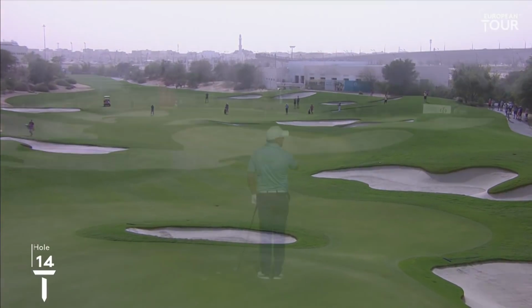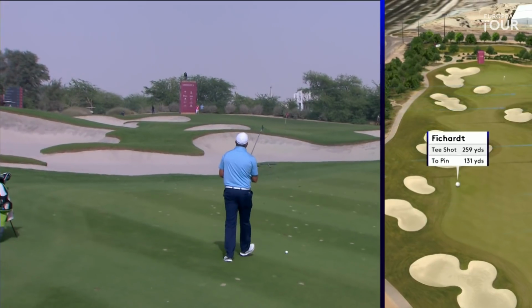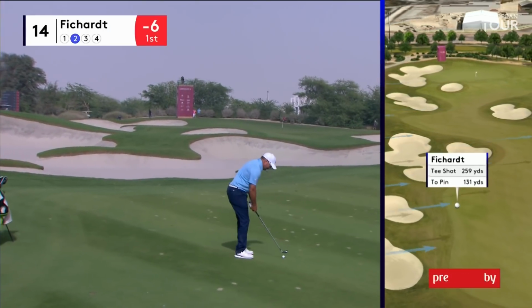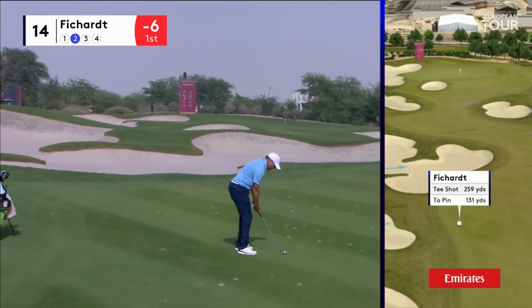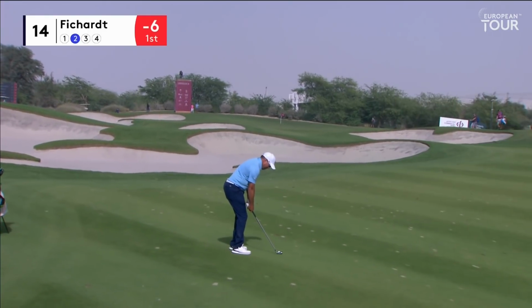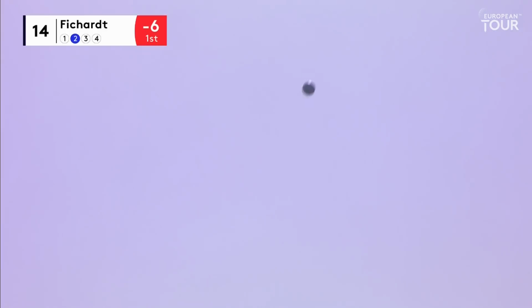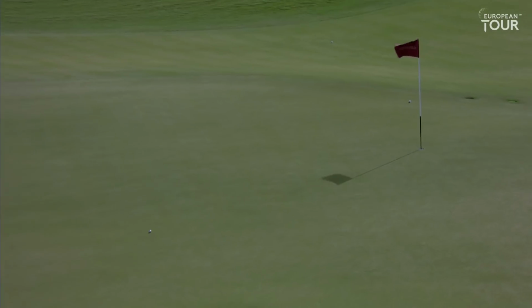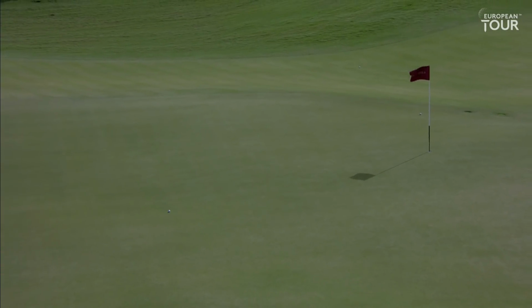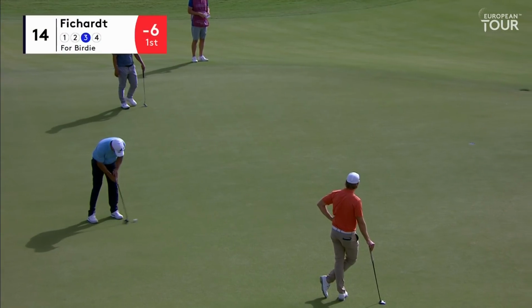Short and right is going to be a popular area today. Wind howling off the left. Pin's only on 9. You've got to bail this one out to the left. Use the bank, let it just feed down towards the flag, and there's no problem being past the flag either. Anything short, my goodness, it's not an easy one. That's a bad chance there for Fichardt. Breeze into his chest.